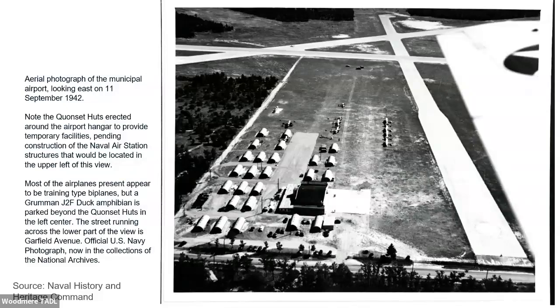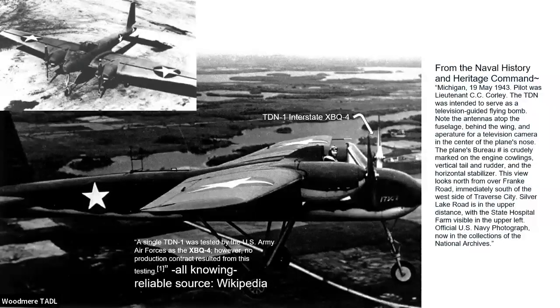Here we're going to be looking to the east. You've got that east-west runway. You're looking off the left side of a wing of an aircraft. You've got your old hangar and barracks right behind that. I took a lot of photos of these apparently. He again stole this from the Naval History Heritage Command archives.